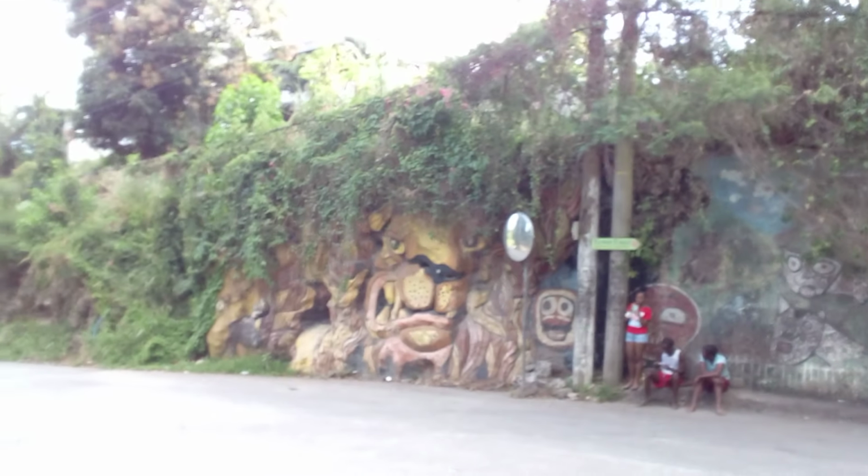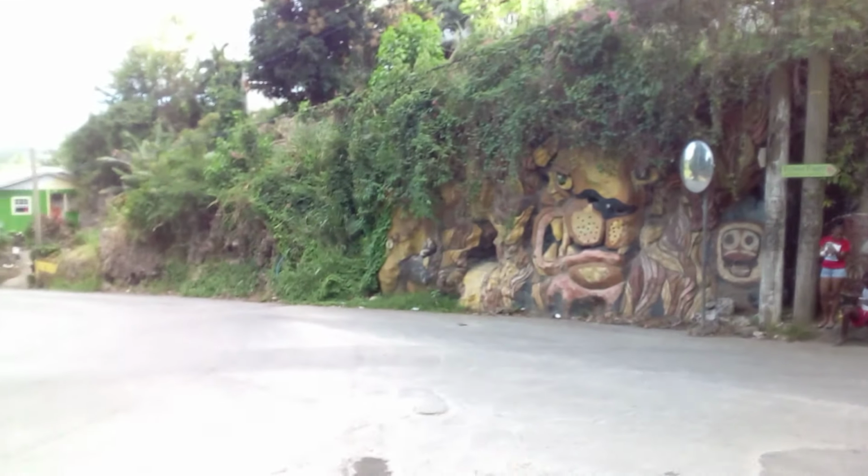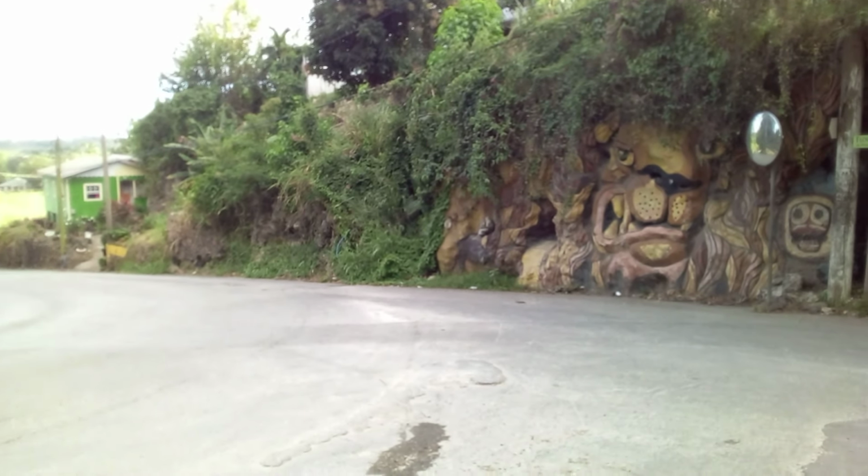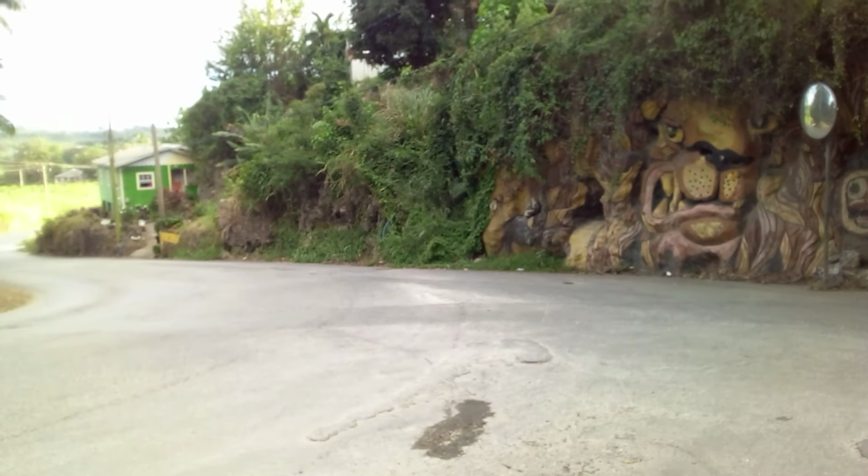These are all the mural graphics here on the walls. These murals were done here between 1996-97 by residents of the area.